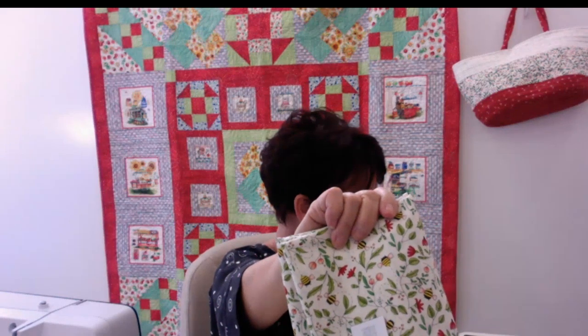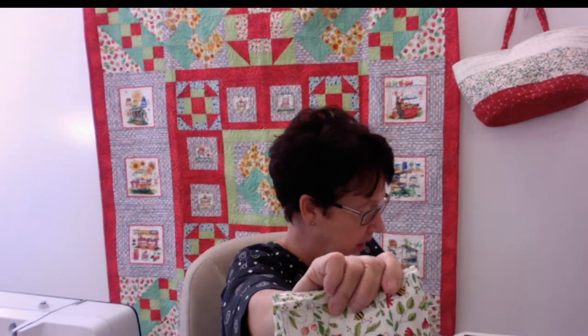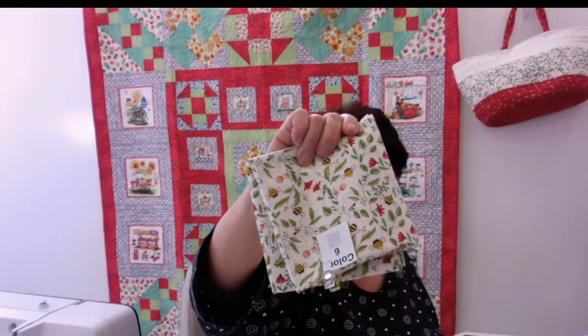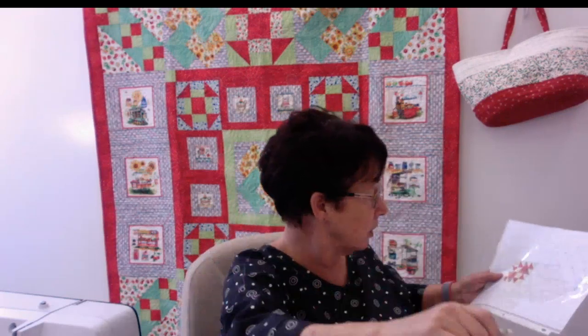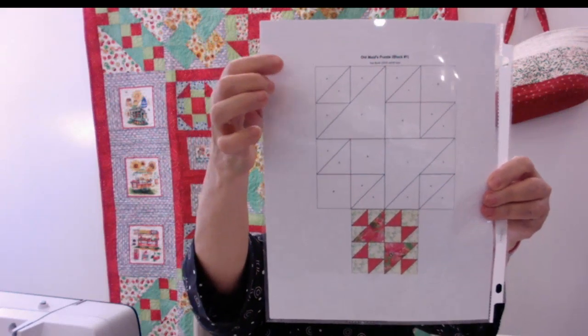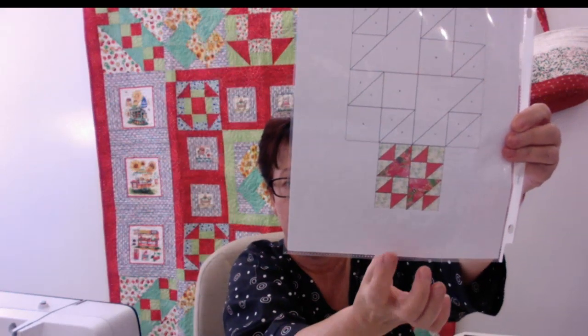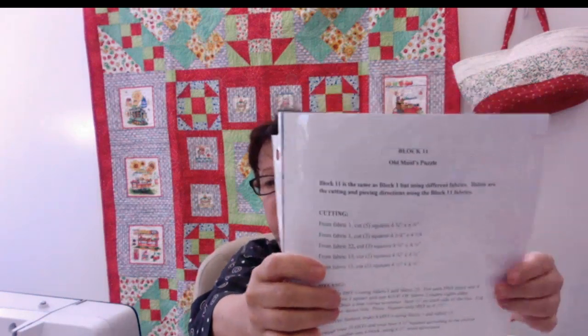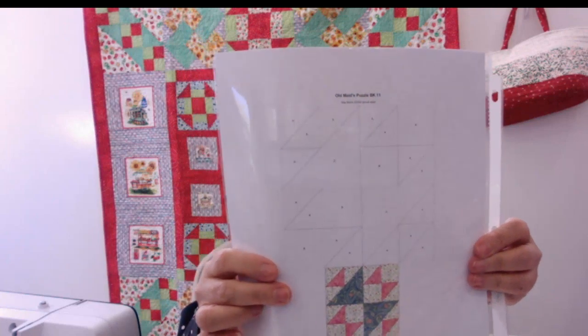Block, the second block 11. Block 11 is number 6, which is this. Block 1, see, you've got your picture on the back. Block 1 is the green number 1 fabric. Block number 11, which is this one, is the fabric number 6.